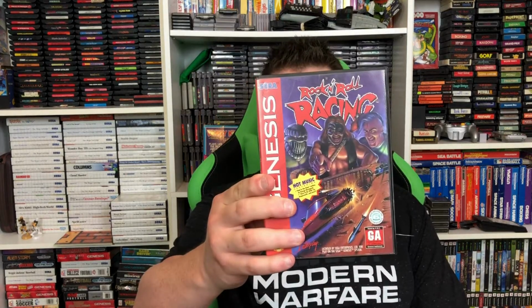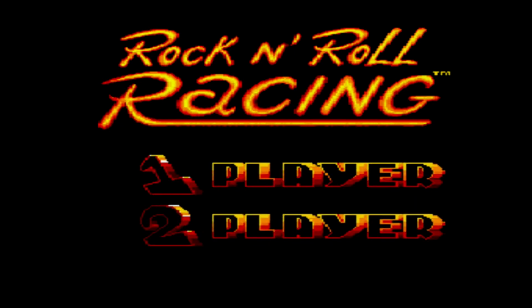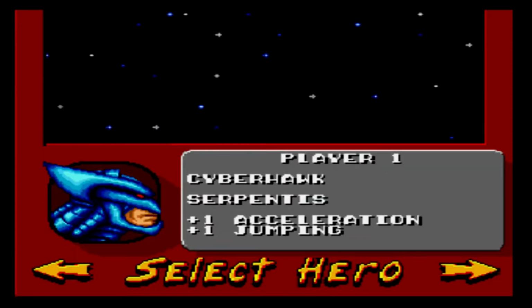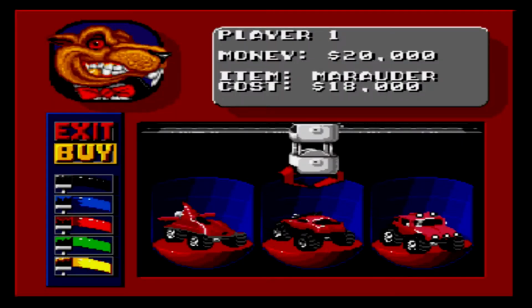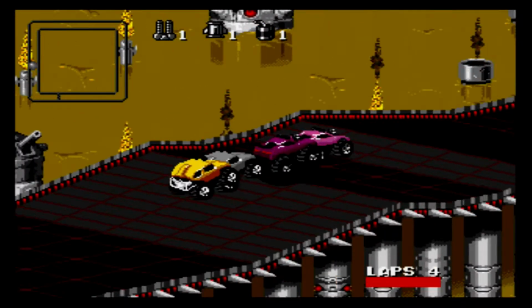Next on this invoice, also on the Sega Genesis, Rock and Roll Racing. Rock and Roll Racing was the bomb. I mean, just absolutely amazing game. It takes a page out of the RC Pro-Am playbook, but it really starts to build on what they did there. There's so much customization to the cars that you can do. Solid gameplay. And what really makes it unique is the soundtrack.